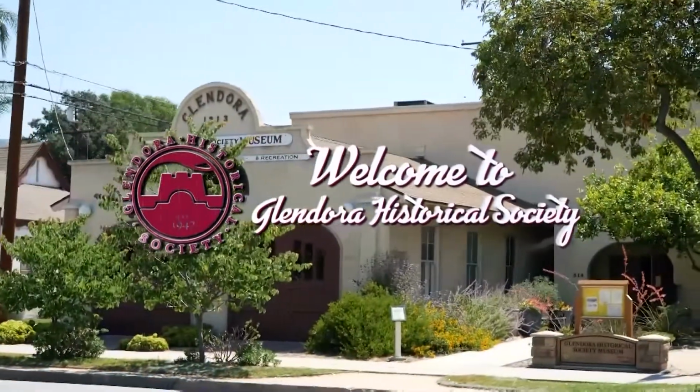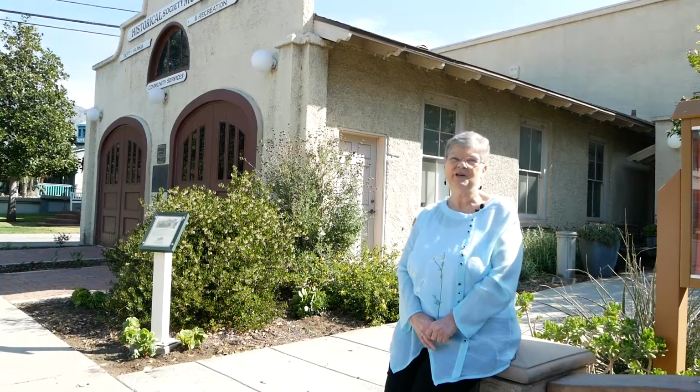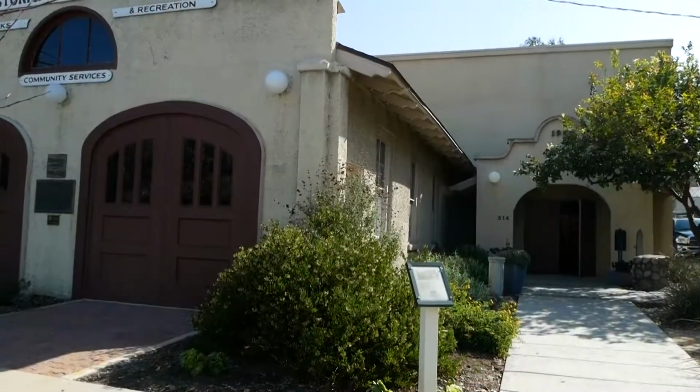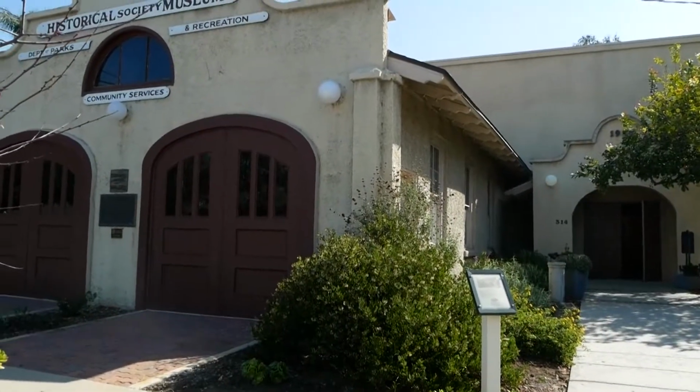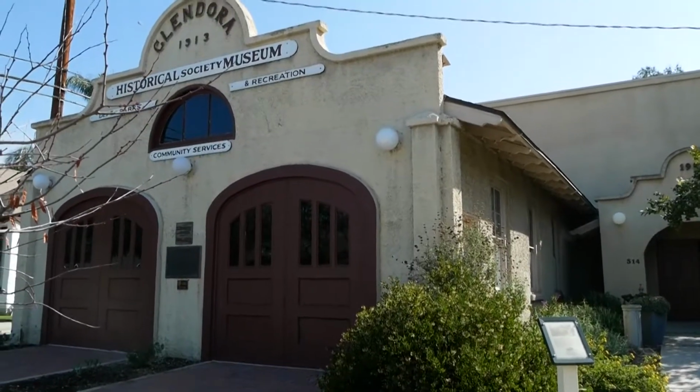Welcome to the Glendora Historical Society Museum. My name is Karen Cullen. I'm a retired teacher from Glendora, and we're going to have a short tour today. This is the old fire department from Glendora, which was built in 1913.